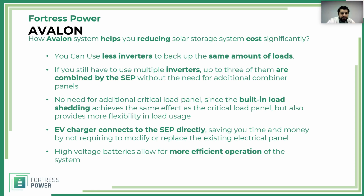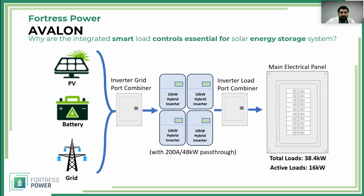And then high voltage batteries allow for more efficient operation of the system. Clear enough, because you have less conversion losses. And with a set amount of power, the higher the voltage, the lower the current, the lower the heat losses. Very straightforward. So rather than this, you can have the Avalon system in place.